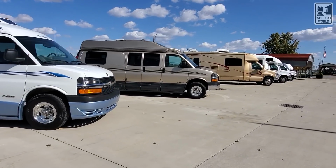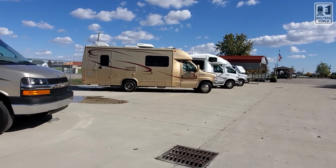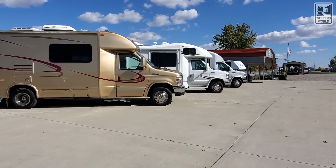I want to go back in that second one, the white Born Free. I like the Pleasure Way best because of the lights in it, but I want to do that Born Free because I think my family might actually fit in something like that.